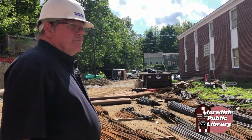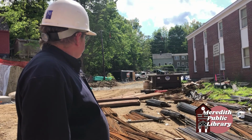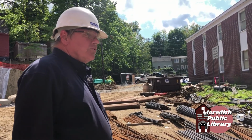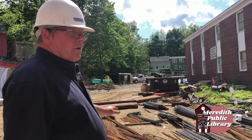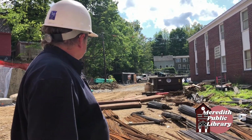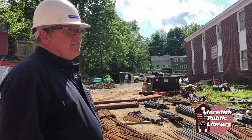So when do you think that's all going to be done? The parking lot? Right off the top of my head, that's probably another couple weeks, and it'll be getting close. They've got a lot of fill to put in and compact, and everything. So the sooner we get that base paved, the better off we'll be.